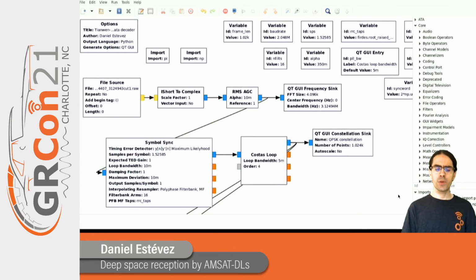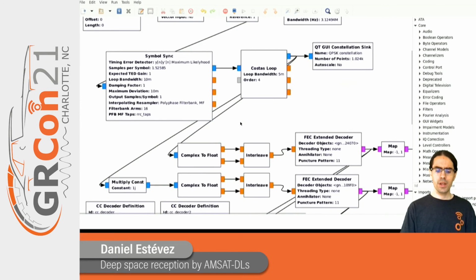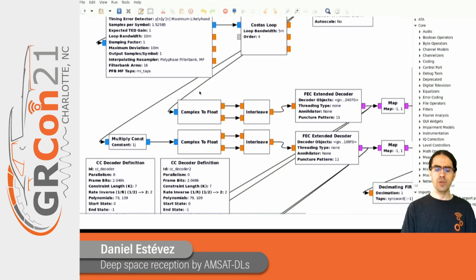This is a decoder flow graph for the high-speed data signal. Here we have the recording, which was done by Paul, M0EYT in the UK. We have the RMS AGC. Since this is a QPSK signal, we can go right ahead and do symbol synchronization. We are using a polyphase filter bank for RRC filtering with the maximum likelihood time error detector, then a Costas loop with order 4 to lock to the QPSK constellation. Here we are handling a 90 degrees phase ambiguity in 2 branches. We go and perform Viterbi decoding with the FEC extended decoder block.